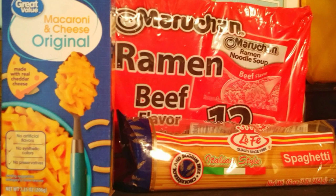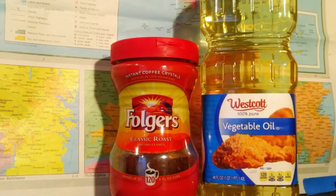And then we have pastas. I threw in the spaghetti again. Right now we mainly just get our ramens. And I know the packets for the ramens are real bad for you. We usually just use the noodles anyway. Spaghetti noodles and macaroni. You know, macaroni cheese. I like macaroni cheese. That's why we buy it.